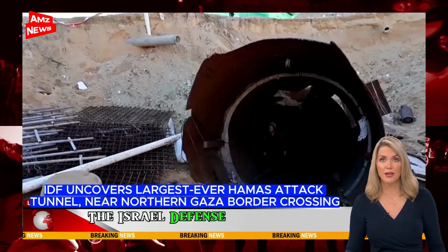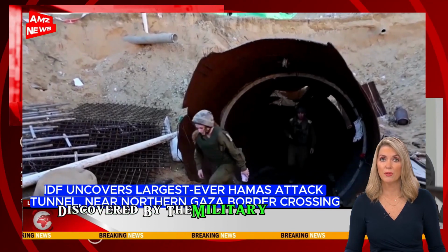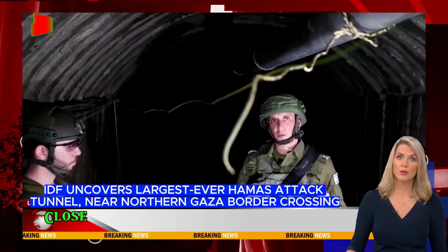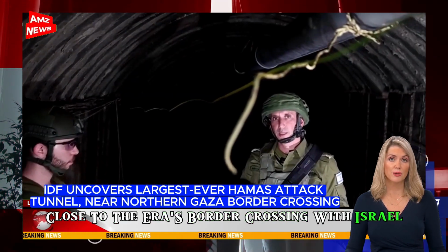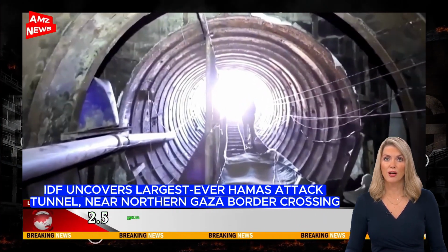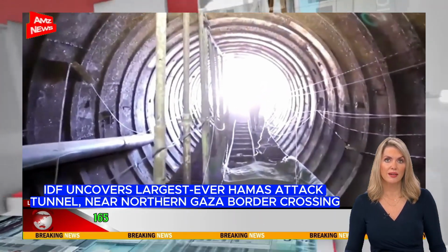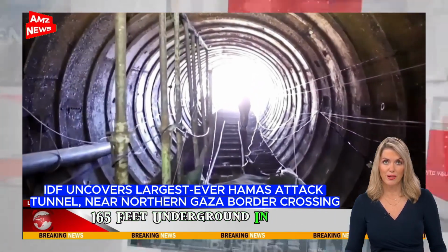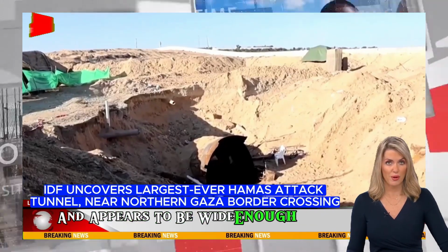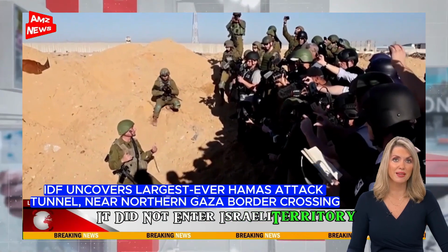The Israel Defense Forces on Sunday revealed the largest ever Hamas attack tunnel discovered by the military in the northern Gaza Strip, close to the Erez border crossing with Israel. The tunnel, of which around 4 kilometers (2.5 miles) were uncovered by the IDF, goes down some 50 meters (165 feet) underground in some areas and appears to be wide enough for vehicles to pass through. It did not enter Israeli territory.